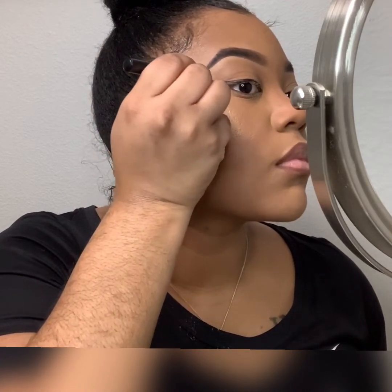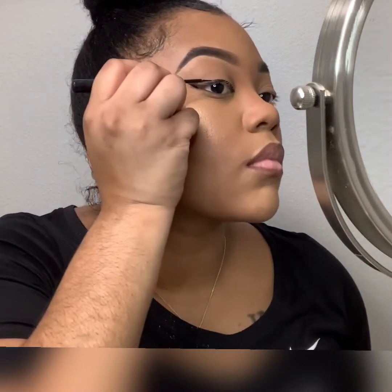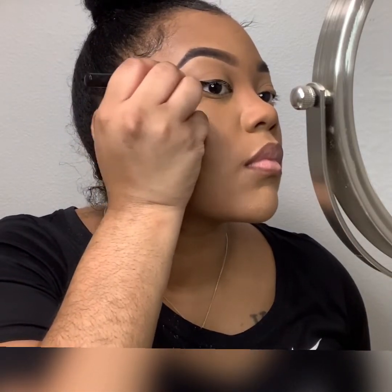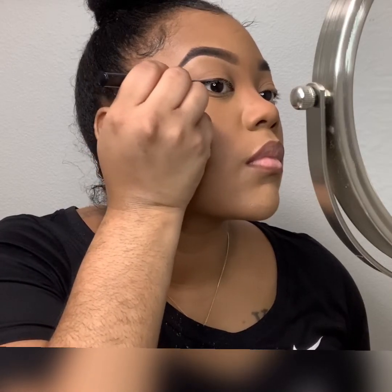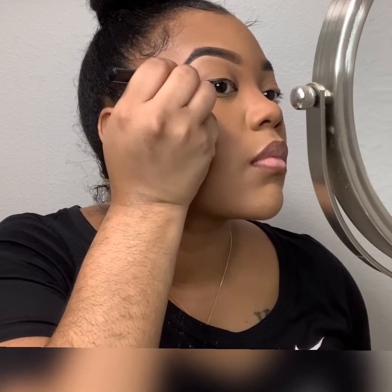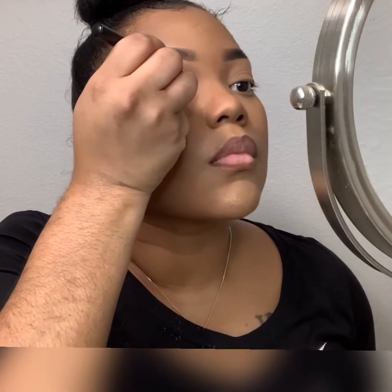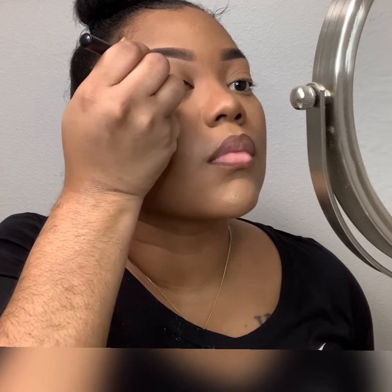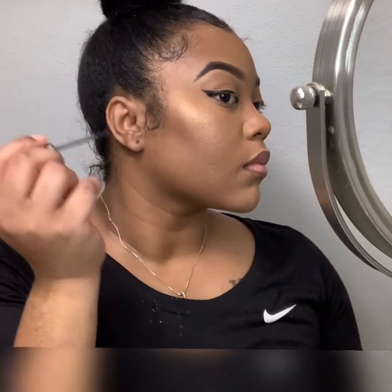If y'all want a more detailed video on me applying eyeliner, then I'll do that for y'all, because I used to suck so bad. And then I watched a tutorial. This girl was kind of explaining how to do the eyeliner, and that's what really helped me. And then as always, practice makes perfect. So once I got it down, I got it down. And so now we can rock a perfect wing liner. Sometimes, y'all, it's not so perfect, so don't even fret.